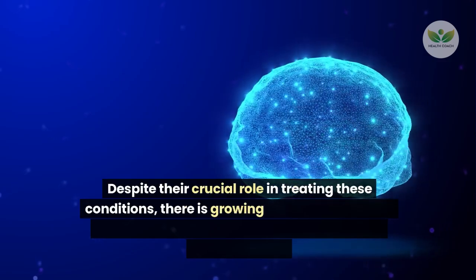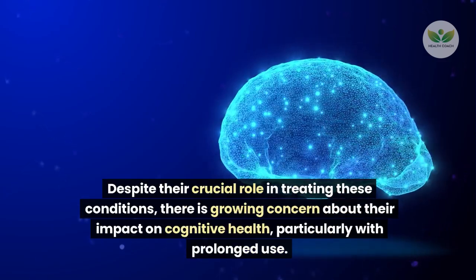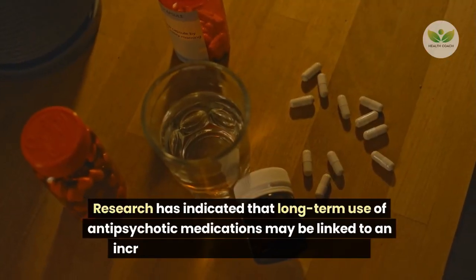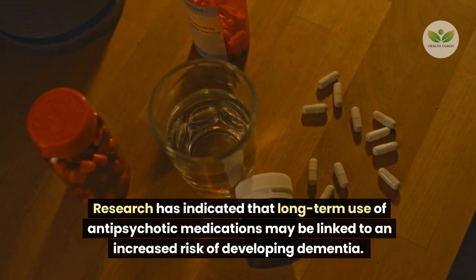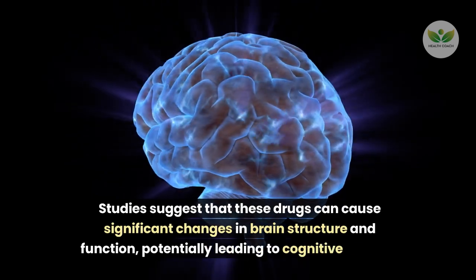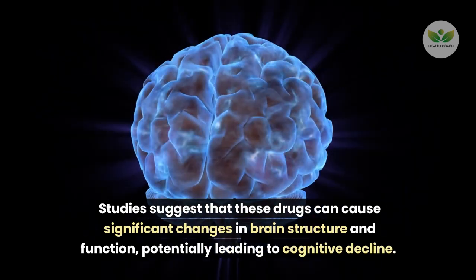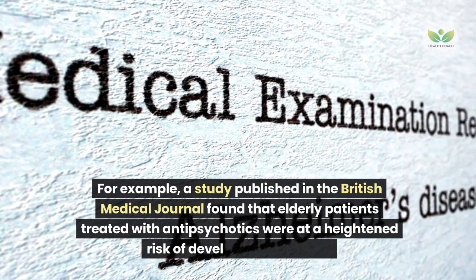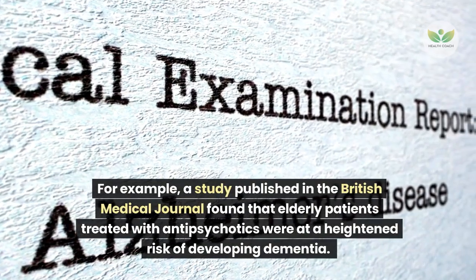Despite their crucial role in treating these conditions, there is growing concern about their impact on cognitive health, particularly with prolonged use. Research has indicated that long-term use of antipsychotic medications may be linked to an increased risk of developing dementia. Studies suggest that these drugs can cause significant changes in brain structure and function, potentially leading to cognitive decline. For example, a study published in the British Medical Journal found that elderly patients treated with antipsychotics were at a heightened risk of developing dementia.